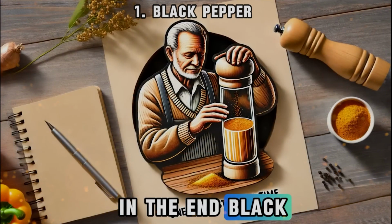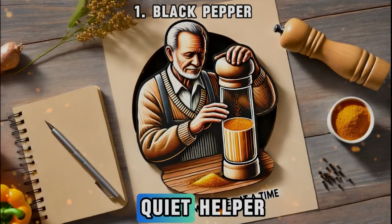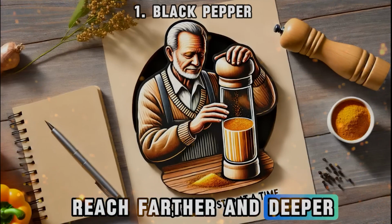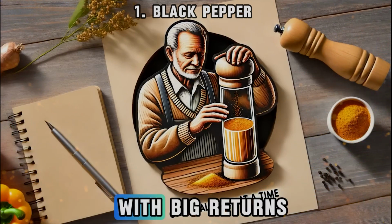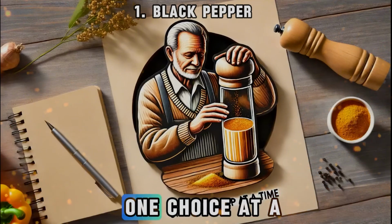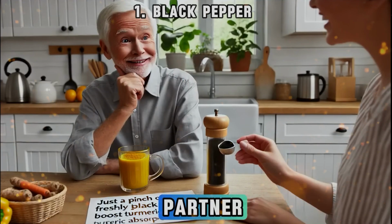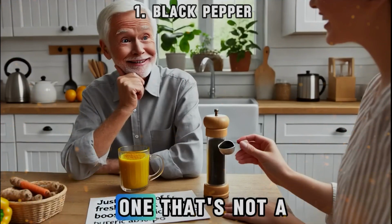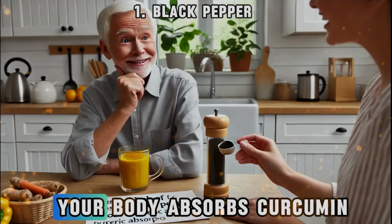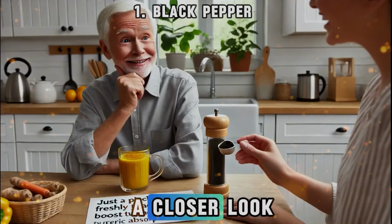In the end, black pepper is more than seasoning. It's a catalyst, a quiet helper that makes turmeric's healing reach farther and deeper. It's a small step with big returns, especially when you're investing in your health one choice at a time. But turmeric has another partner that's just as important, one that's not a spice at all, but something rich, nourishing, and essential to how your body absorbs curcumin: healthy fat. Let's take a closer look.